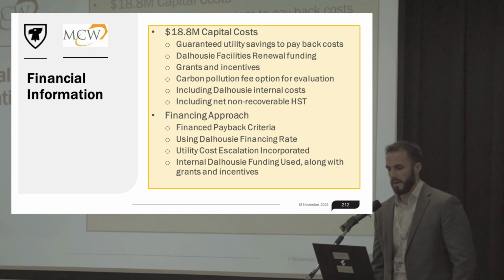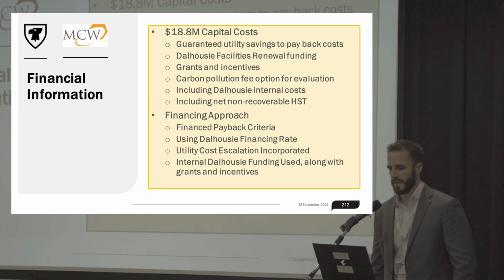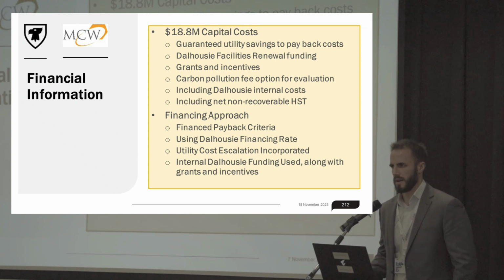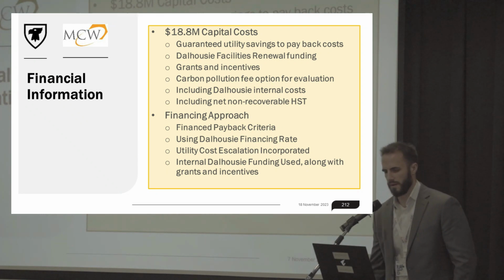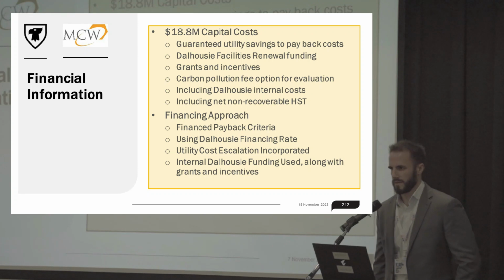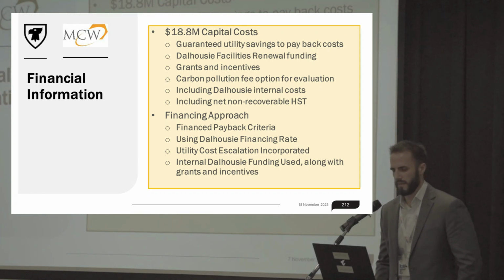And we're funding this largely through a guaranteed utility savings payback period of 20 years. So basically, the risk is shifted away from the university, and we can use that as the model to pay back through energy savings. Another portion of the project is paid through facilities renewal funding. As I mentioned, it's a great chance to upgrade a lot of the building systems while you're already tearing things out and going into the ceilings and everywhere within the building.